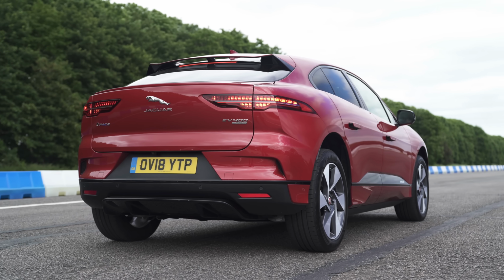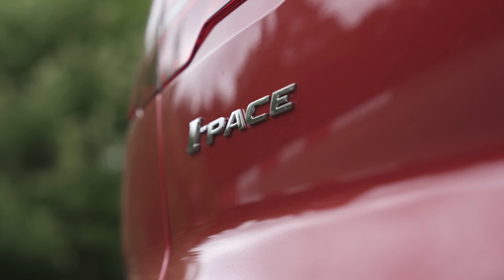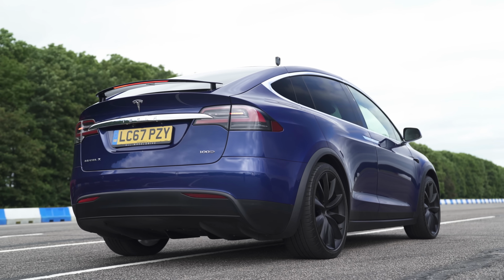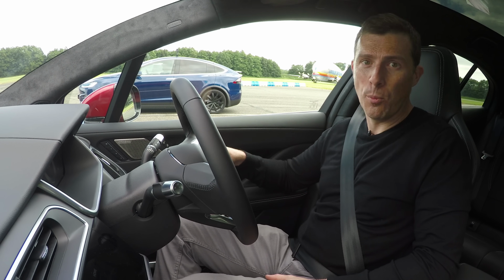I'm in the new Jaguar I-Pace, and next to me is a Tesla Model X 100D. Now this I-Pace starts from £63,000. It has 400 horsepower and can do 0 to 60 in 4.8 seconds. That Tesla, it'll cost you £88,000. It has 525 horsepower and it can do 0 to 60 in 4.9 seconds.